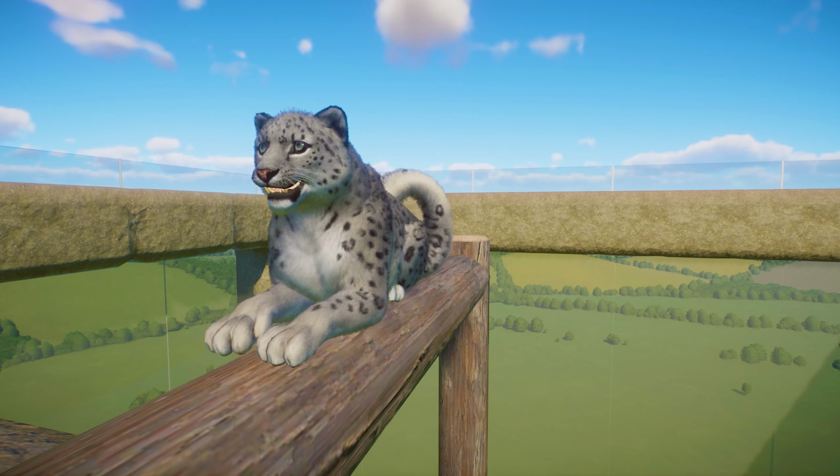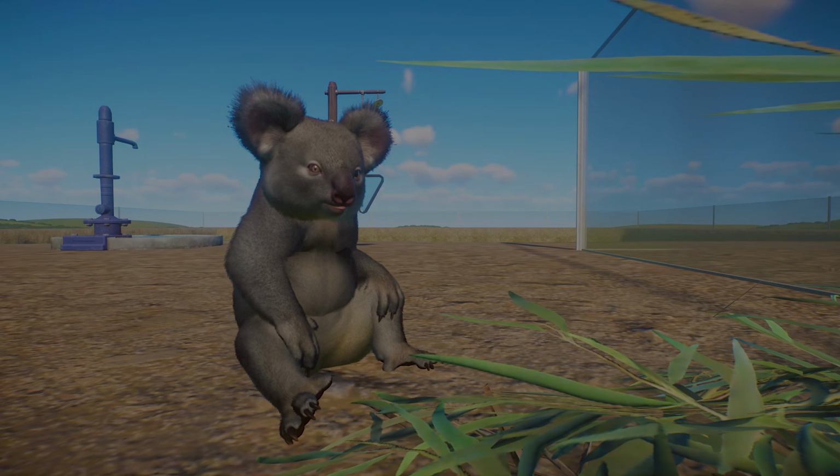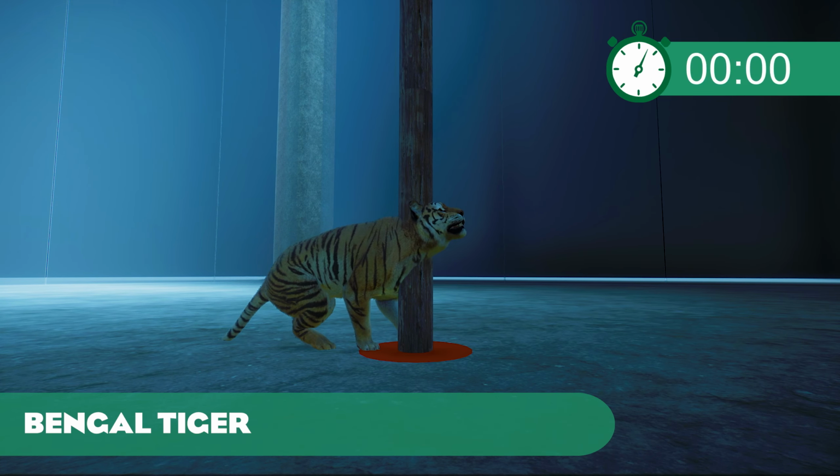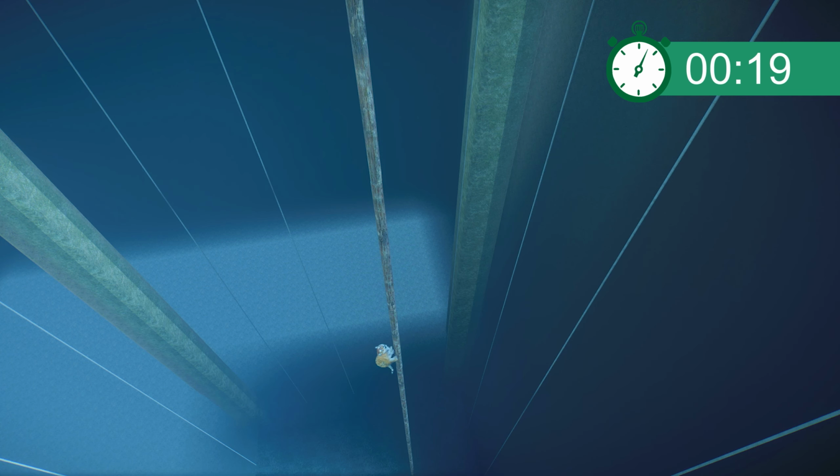Now, there's 26 different climbing animals in Planet Zoo, and we'll be trialling them all today. So let's get started with our first competitor, the Bengal tiger. A strong start there, no messing about. They are powering up this pole.